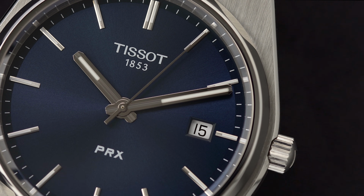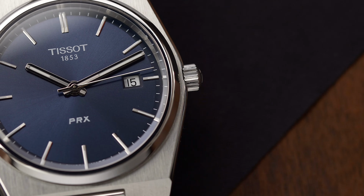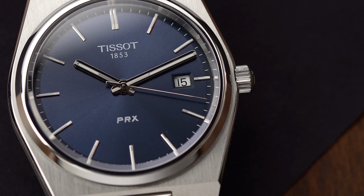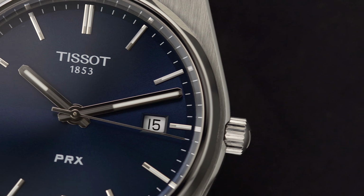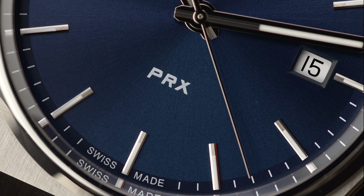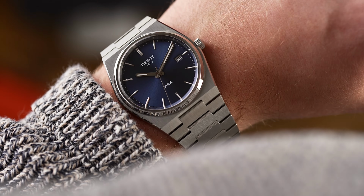Now, I doubt this is a watch you'd take camping with you, but it does offer some super luminova on the hands and hour markers, so late night time telling isn't a problem. Let's not forget the date window positioned at 3 o'clock. These can split people, but here my colleague finds it doesn't really take anything away from the watch, and in practice is actually really subtle.